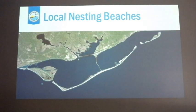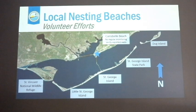So where are our local beaches? Again, we have the satellite view of our local neighborhood with our barrier islands. We are located basically right at the foot of the bridge going up to St. George Island and East Point. And our barrier islands from west to east are St. Vincent, Little St. George, and Dog Islands, and Caravelle Beach on the mainland. Also, occasionally we'll have a turtle come ashore. Not very often, but it did happen last nesting season in 2019.